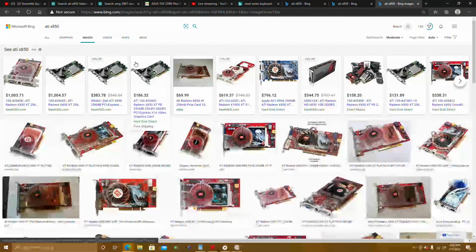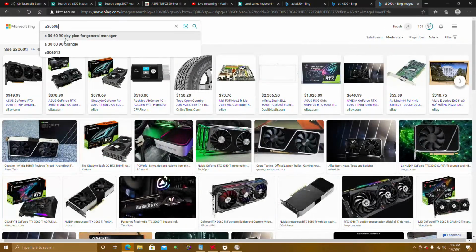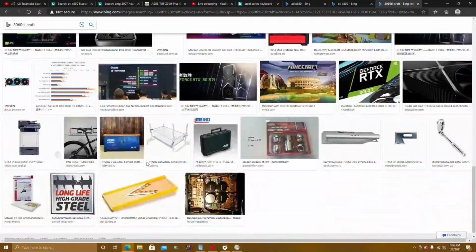You want to see my GPU that's on my wish list? It's a 3060 Ti. This is a $400 graphics card. They're about 2.5 times as good as my graphics card, actually. Now we're gonna look for this. You want one of these, boys? It's from China, dude.